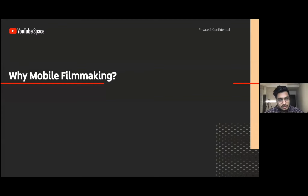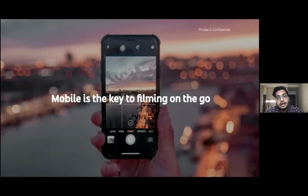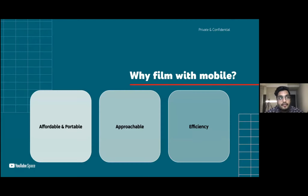So to start with, why mobile filmmaking? What's so good about it? Why should we go for that over traditional videography? Well, the answer is pretty simple. If you want to film on the go, it's perhaps the easiest way to get great results. This is because having both a high quality recorder and a high speed delivery system combined in one lightweight unit makes smartphone or mobile journalism a great option in terms of affordability and portability.